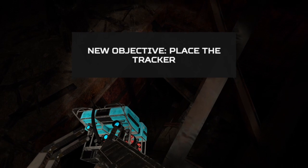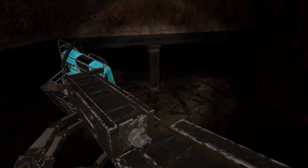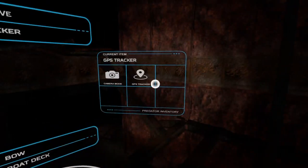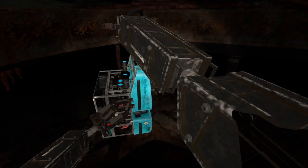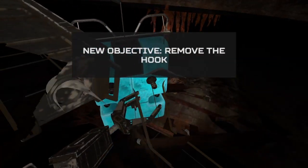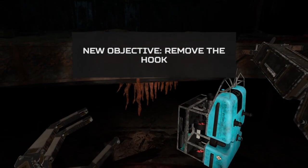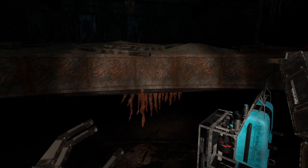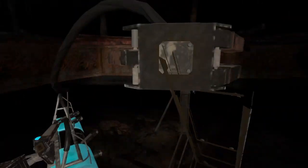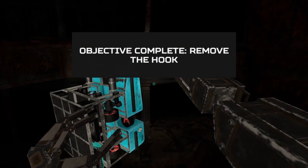I'm at the staircase again. The next step is to attach a tracker to the ROV. There is one in your compartment. Okay. Now what? Now remove the hook and let it float straight up to the surface. The other diving team will be able to track it and pick it up. Well, there she goes. Should I follow it up?